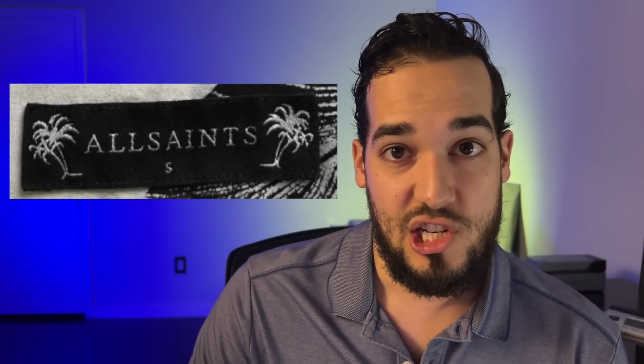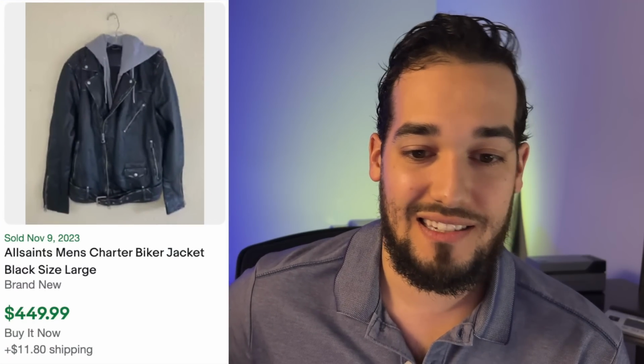AllSaints is a crusher of a brand. It seems kind of cheap in the tag. I mean, I know they put the trees on there, and when you read AllSaints, what does that really even say to you? Maybe something biblical or spiritual, I'm not sure, but I can tell you this jacket here sold brand new for $449. I think this is a look that I've seen on some rap artist or something, and I don't know if rap artist is the correct way.